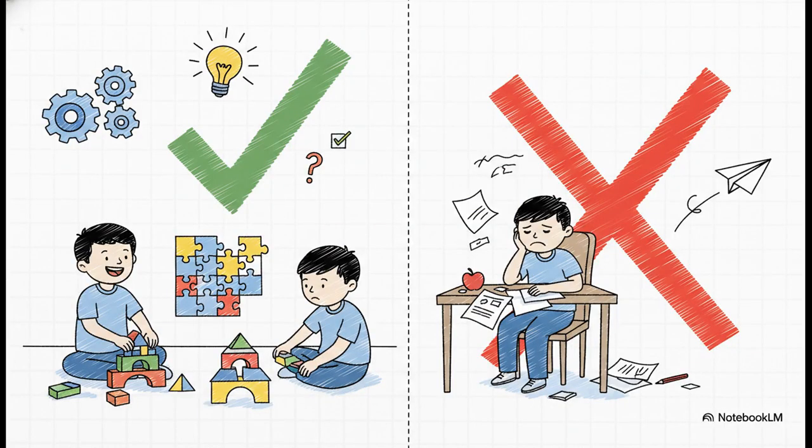The answer is almost too simple. You keep them busy. That's it. A student who is genuinely engaged, who is deep in meaningful work, simply doesn't have the time or the energy for mischief. Engagement is your #1 discipline tool.